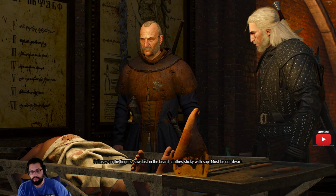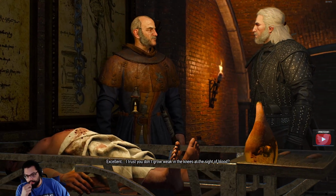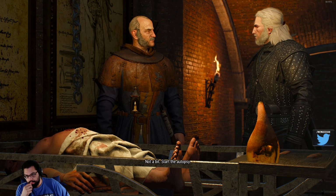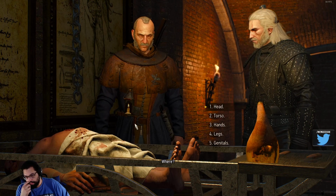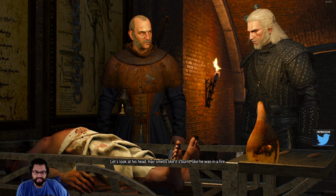Calluses on the fingers, sawdust in the beard, clothes sticky with sap. Must be our dwarf. Excellent. I trust you don't grow weak in the knees at the sight of blood. Not a bit. Start the autopsy. Where? Just look at his head.